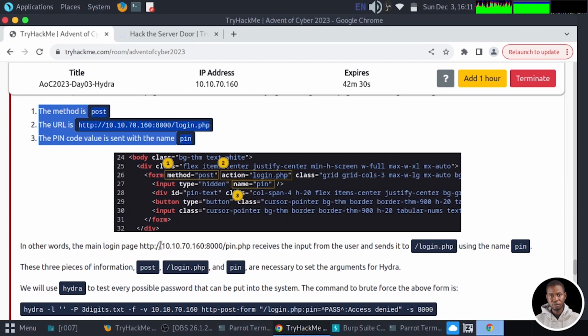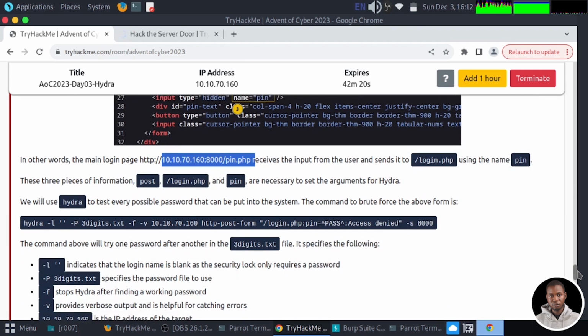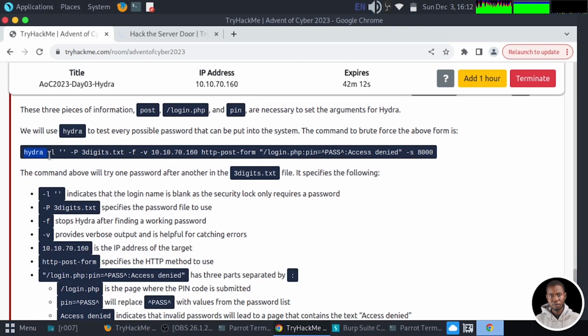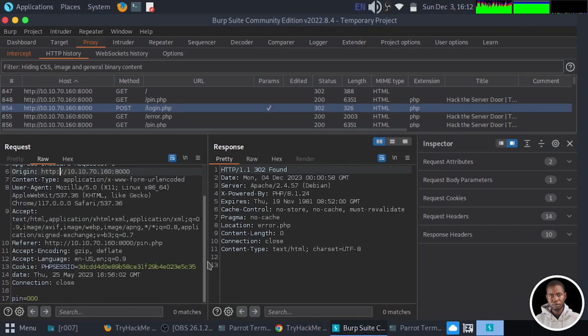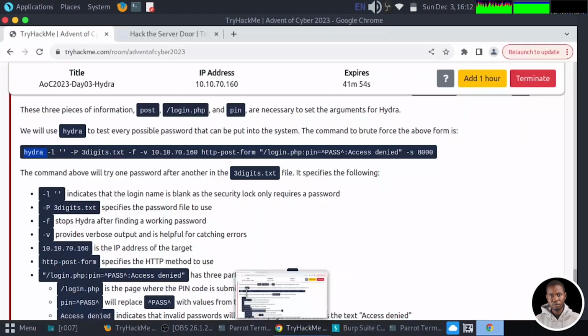Now we have our IP address and the port that we are using to access this, which is the /pin. We've seen this one before. So I'm going to scroll all the way down to the command here, and there's a breakdown of the command. So we're using Hydra, and -l is used to indicate the username or the login name. But in this case, we only need one parameter, or one value, which is the pin. So we don't really require a login name. So we're going to leave the login name empty, and that is why we just have an empty string here.